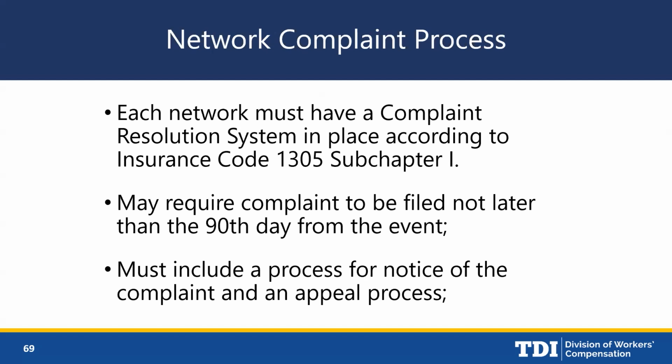Now, the network complaint process. To become certified to operate as a network, they must have a complaint resolution system in place. That's according to the statute, 1305. So they have to have it in their contract. If you check your contract and do not see one, then that's a problem. You need to call the network and ask where the network complaint process is. Where are those steps? Maybe it's on their website. It's got to be available to you. The network may require the complaint to be filed not later than the 90th day after the event, so don't drag your feet on filing that complaint. They may, in your contract, have a deadline saying that after 90 days, you've missed the deadline to file that complaint. So check your contract.